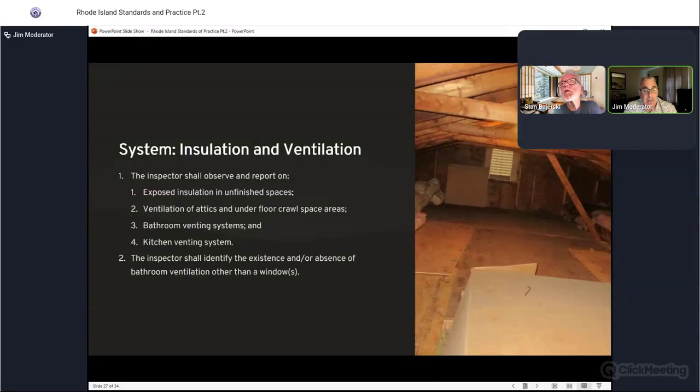You go into an attic, it's unfinished, you see insulation, you got to talk about it. The ventilation of attics, just don't call out that there's a ridge vent, a gable vent, and soffit vents from the outside of the house. You really need to confirm that when you go in. How many times are the soffit vents covered up? How many times now are you finding that the ridge vent was not cut out properly and it's not even there? They put the cap on, but they didn't cut the wood off. So make sure your outside comment is the same as your attic comment on the inside.